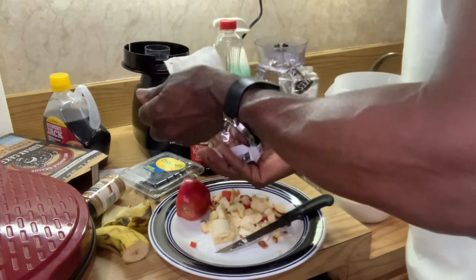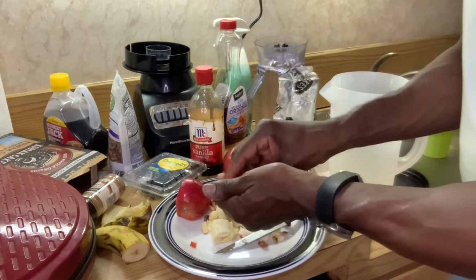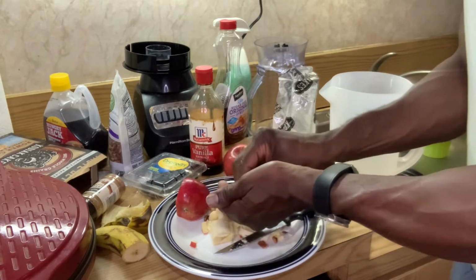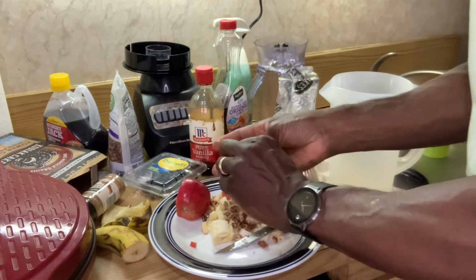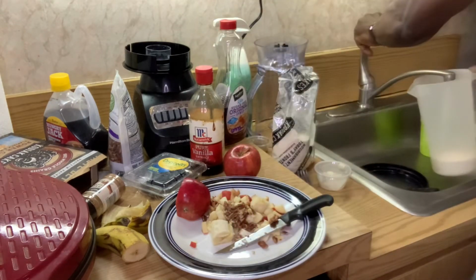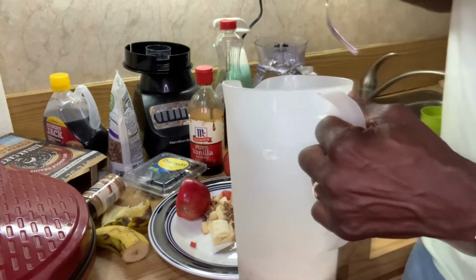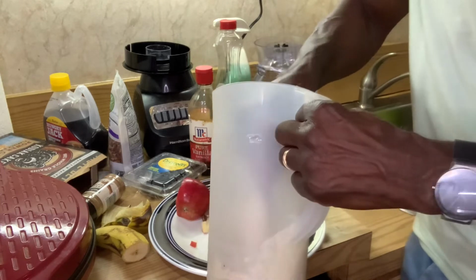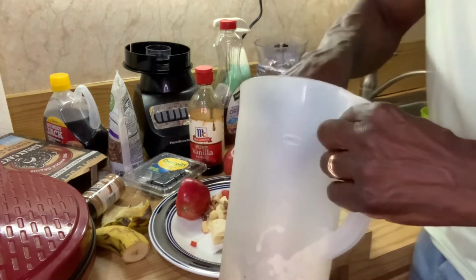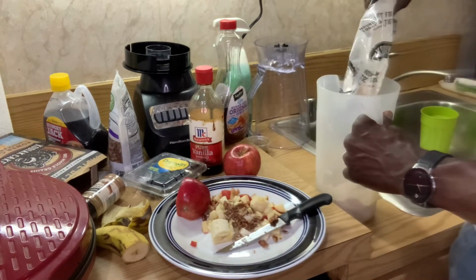Just a little bit of nuts. Crush them up in here. I crush the nuts, I don't want big chunks of nuts in here. And then I just mix my pancake mix with water. Like I said, I'm not measuring. I'm not going to be able to tell you 2 cups of water and 2/3 cup of this or whatever. Eyeball it. Get enough mix in here.